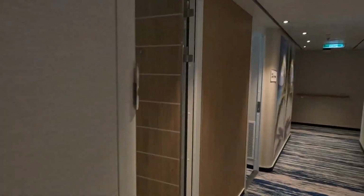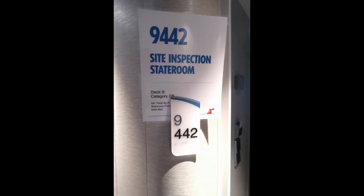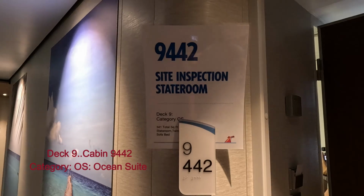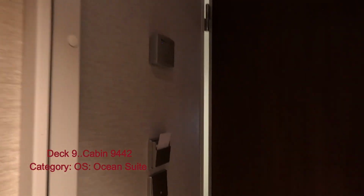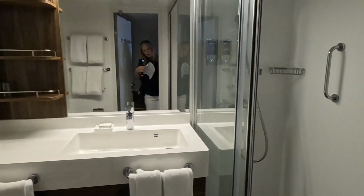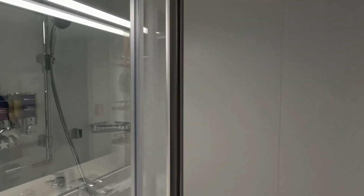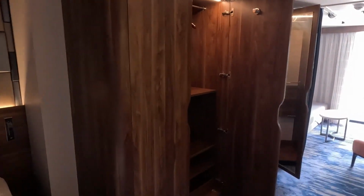Okay, now we're going to go to 9442, which is an ocean suite. This is 9442. This is an ocean suite. First walk in, here's the bathroom. It's a large shower. It's really nice. Nice large shower. Here's your bedroom. All your closets.